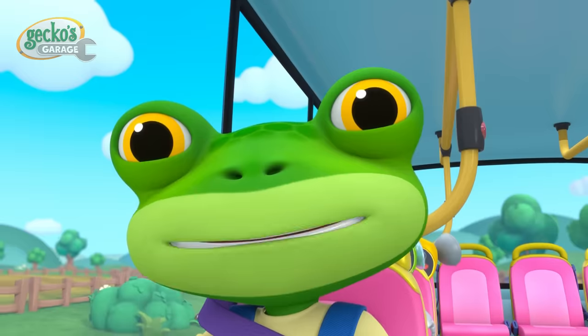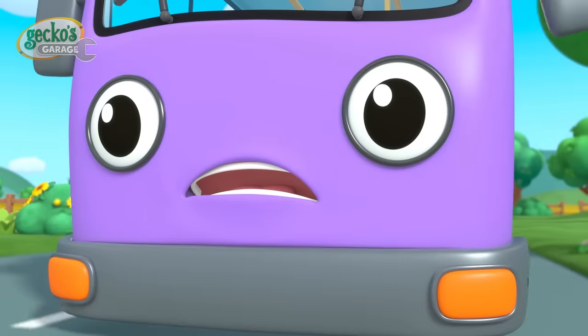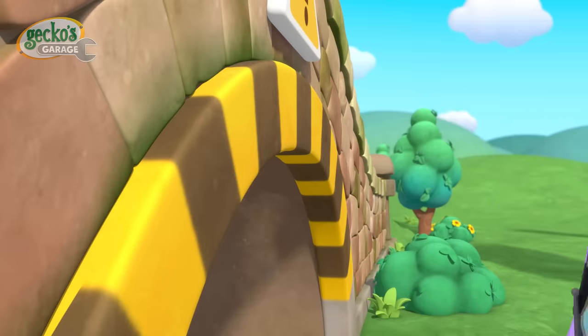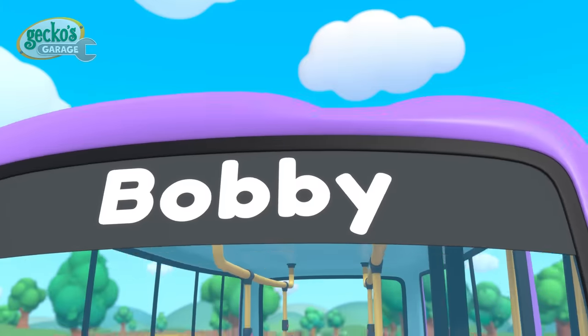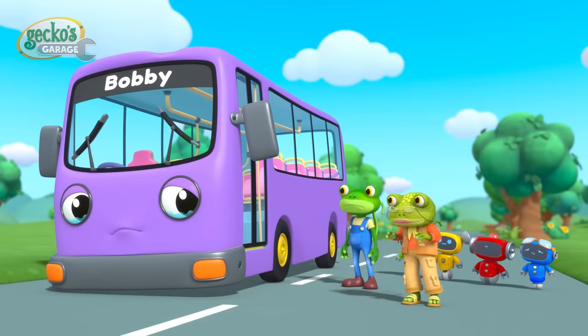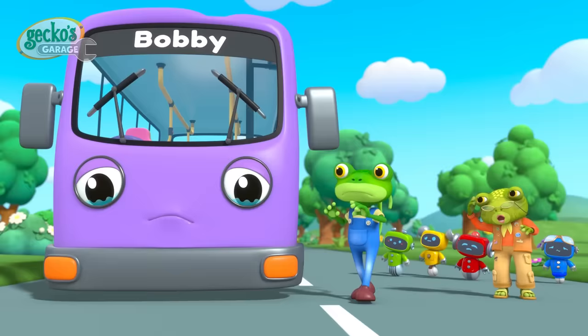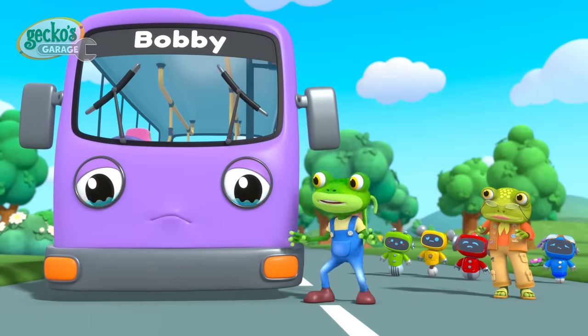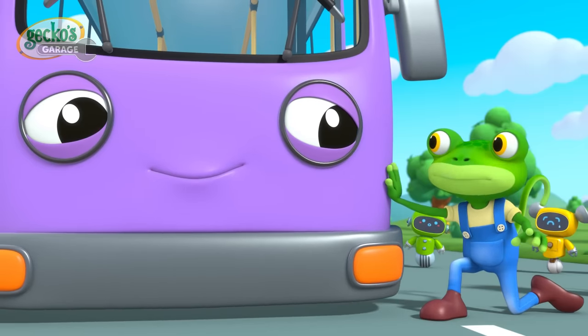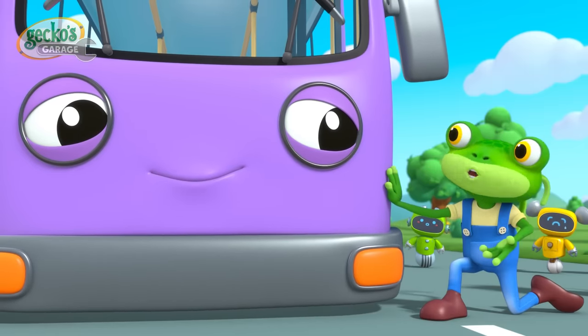Bridge! That bridge is too low, Bobby! Stop! You won't fit underneath! Bouncing batteries. Poor Bobby's had a boo-boo. Bobby's worried about being late. Don't worry, old friend. We'll have you fixed up and back on your route in no time.